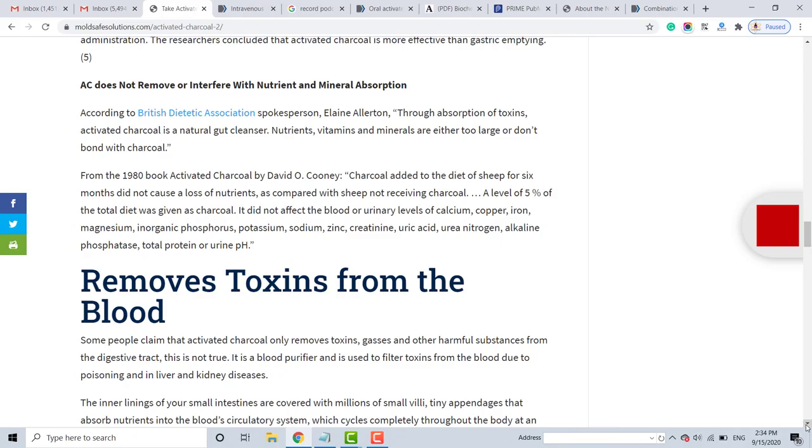In one study that was reported in the British journal Lancet on patients with high cholesterol, 8 grams of activated charcoal taken 3 times a day lowered their total cholesterol by 25%. And that's what CSM, cholestyramine, was originally invented to help with, to lower cholesterol. So here are actually studies showing that activated charcoal does the same thing without the side effects.